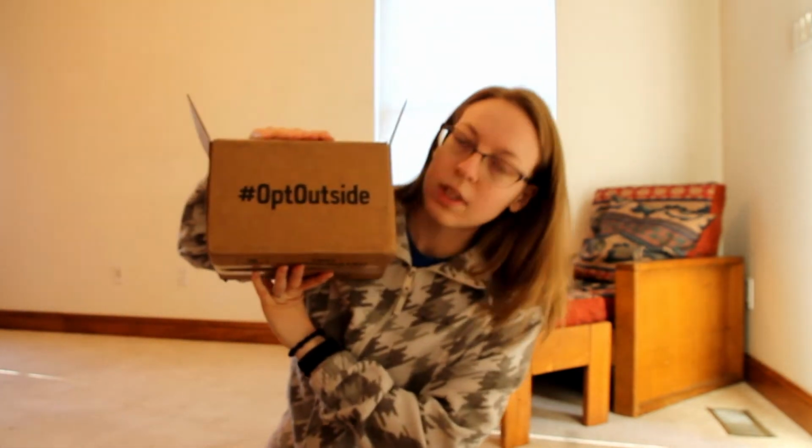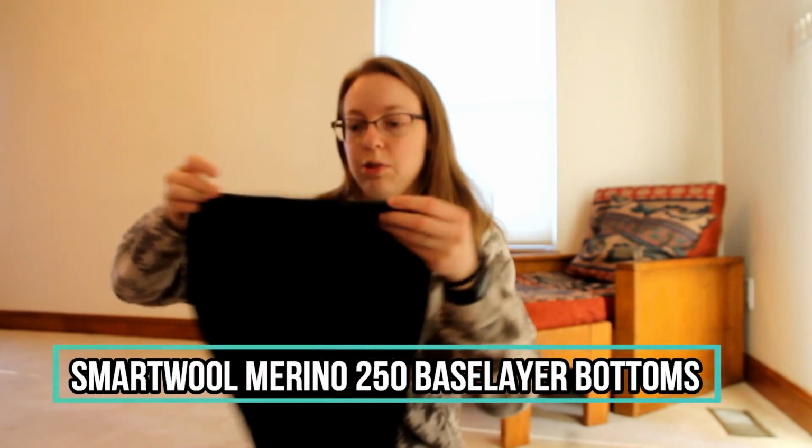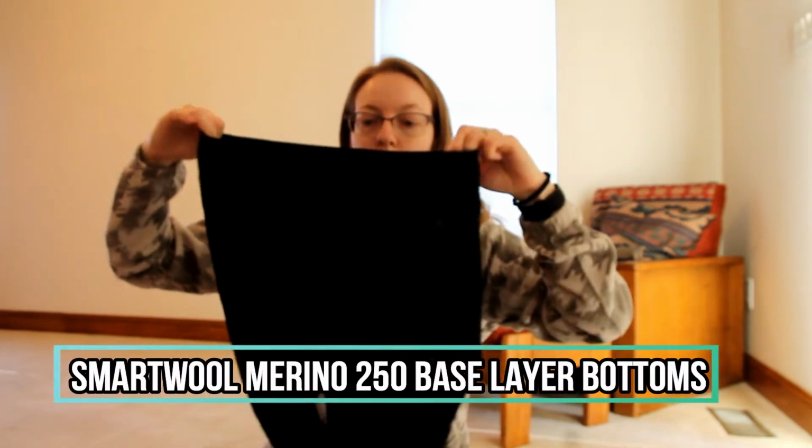The next set of stuff I have is from REI's Opt Outside sale. So instead of having a Black Friday sale, they had 2 or 3 weeks where they had this sale. SMARTWOOL had stuff that was 30% off, so I bought these base layers. These are MERINO 250 wool base layers.